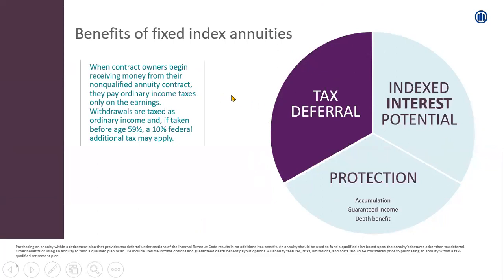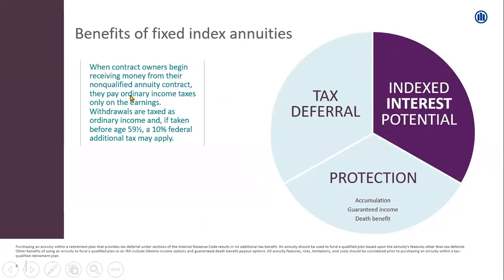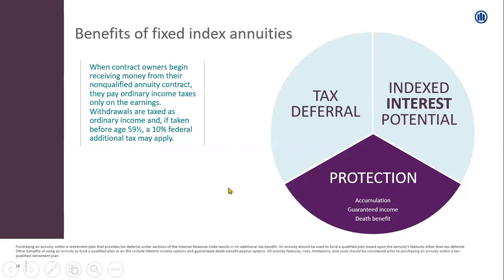Indexed interest potential. The idea of having the ability for growth. It's not going to be the wild swings of the marketplace, but it is going to give you a potential increase on the interest side. And then protection, 0% bottom floor. The whole concept is, who here has heard of zero is your hero? Jake's raising his hand. That's used a lot in the fixed index annuity space, because if the market tanks, you get 0% on the annuity. You don't lose any money. That's a big deal.